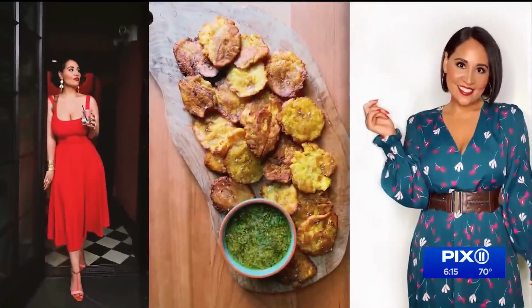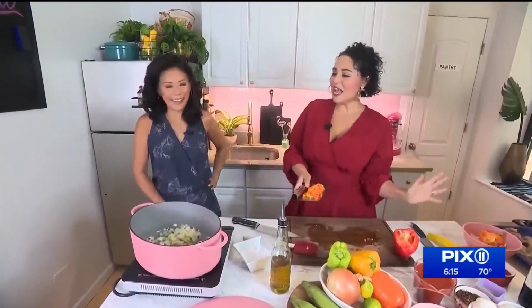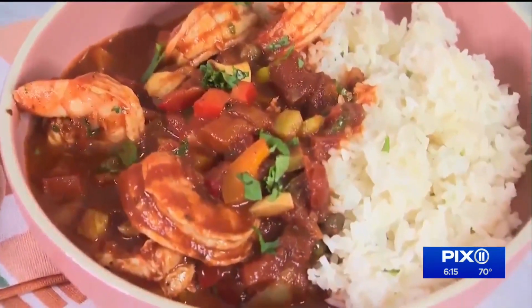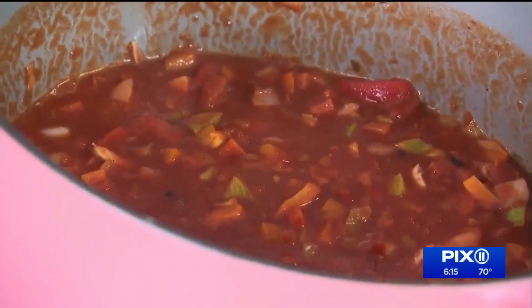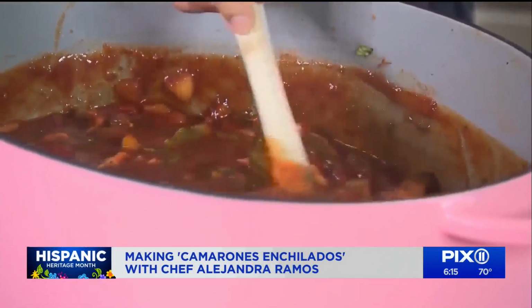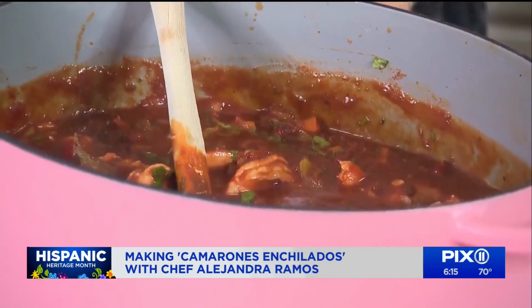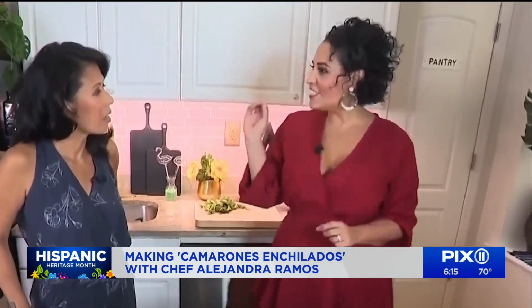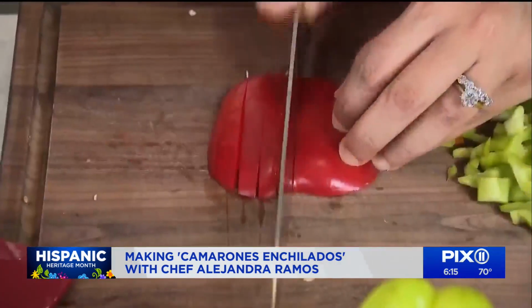Now a chef, cooking show host, and lifestyle and food blogger, Alejandra invited us into her studio kitchen to show me how to make a classic Puerto Rican dish, a veggies and shrimp stew simmering in tomato and spices. It's one of her favorites and a dish she would make with her mother. I'm gonna be making a dish called camarones enchilados, which is essentially a Puerto Rican version of Creole shrimp. It's a little bit spicy, which is unusual for most Puerto Rican food, because mostly Puerto Rican food is not a spicy food. But this dish is, an enchilado basically means it has chili, so it has spice.